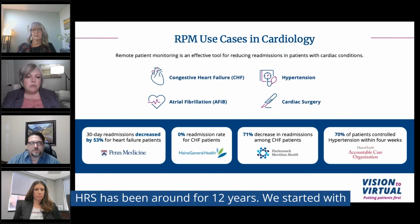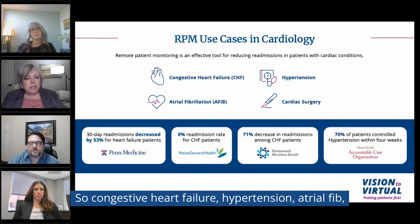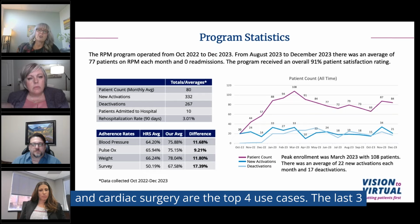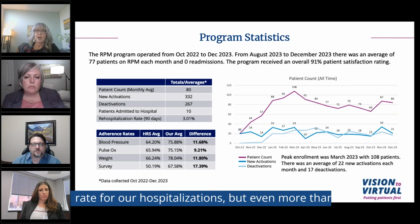HRS has been around for 12 years. We started with congestive heart failure in the home health space. So congestive heart failure, hypertension, atrial fib, and cardiac surgery are the top 4 use cases. The last 3 months of the year of 2023, we had a 0% readmission rate for our hospitalizations.